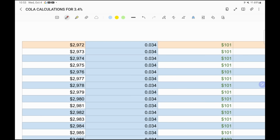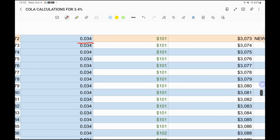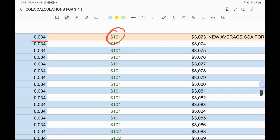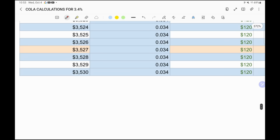Okay, so looking at the average Social Security payment for couples, right now it's at $2,972. With a 3.4% change, we're looking at an increase of $101 and then a new amount of $3,073.